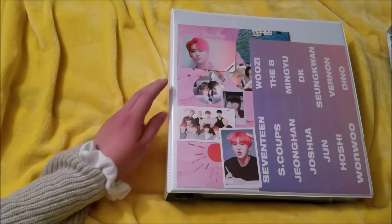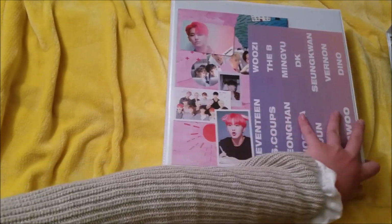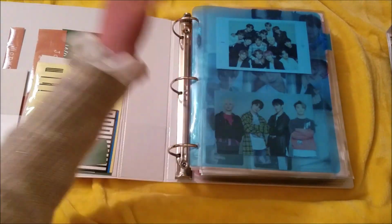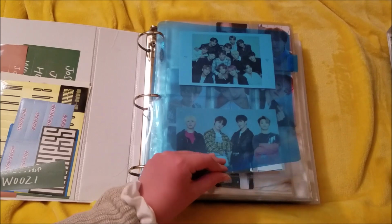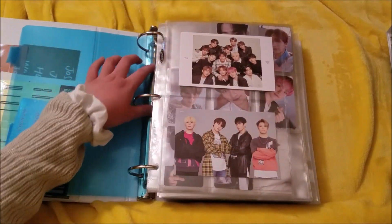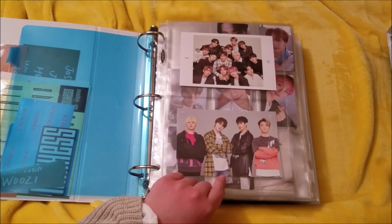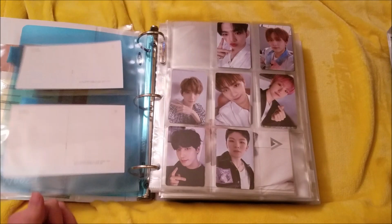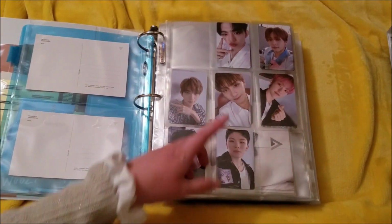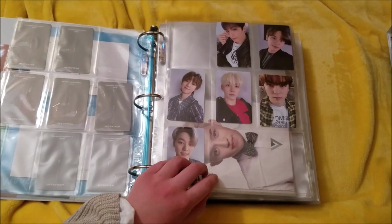In this binder is my top two alt groups, 17 and Monsta X. When we first flip open, we actually have a cute little update. I got the 17 Season's Greetings, so I put the postcards and photocards that came with that in the front of this binder. Here we have the group postcard and then the unit postcard I pulled. I pulled the Makin line with Silkman. And then this is the photocard set, in age order with Hyung line and Makin line.